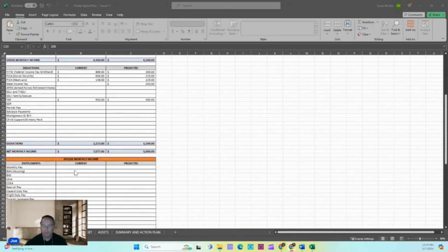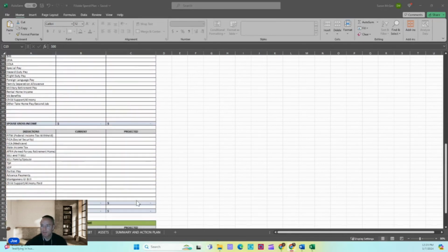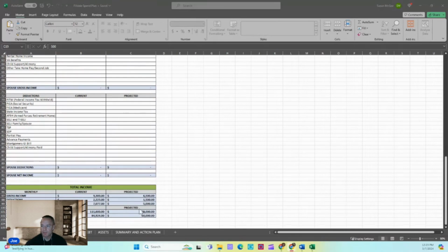And if you have a spouse, you would do the same thing that you just did for yourself. At the bottom, it gives you your total current income versus your total projected income. As you can see, it's a significant drop from gross income to projected income. If you don't have something lined up right away, or if your spouse doesn't work, it might be a shock to your system as you separate, especially if you don't have a high VA benefit where you're getting additional income due to any kind of disability you may have.